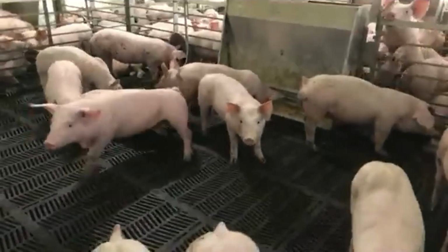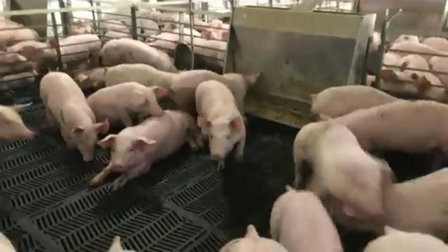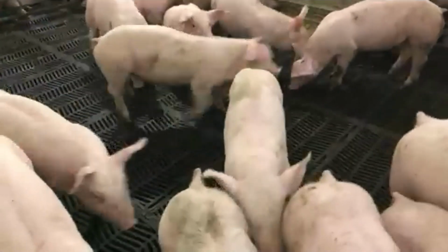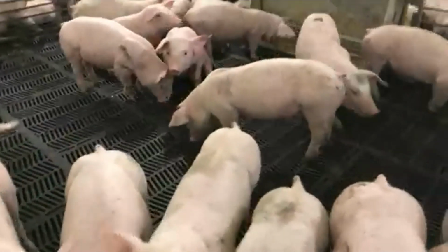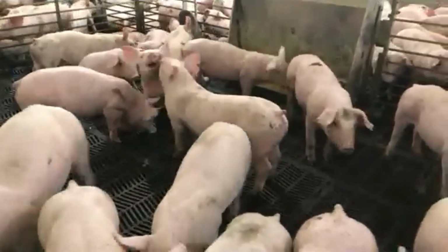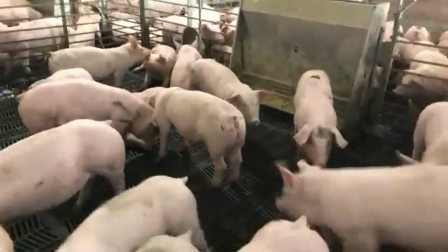Now, one thing you might be thinking is, where do these guys go to the bathroom? Well, they go to the bathroom right in their pen, and if you see the floor, it's a plastic floor. It looks like there's little holes in it. And that's exactly right, those are holes in the floor, and there's a really deep concrete basement underneath this building that collects everything when they go to the bathroom.